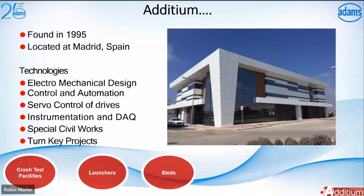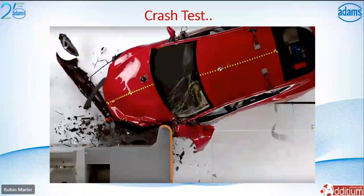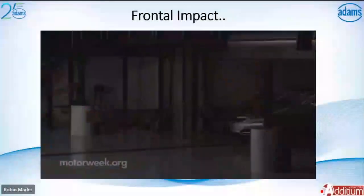launchers, sleds, seat belt anchorages, and testing rigs. As of now, they have built 21 crash test facilities, 30 plus launchers for pedestrian and interior testing, 14 plus sleds, 57 test rigs, and 2 seat belt anchorages.